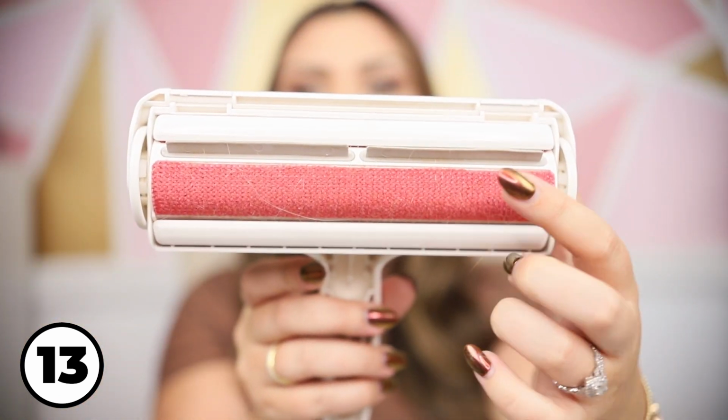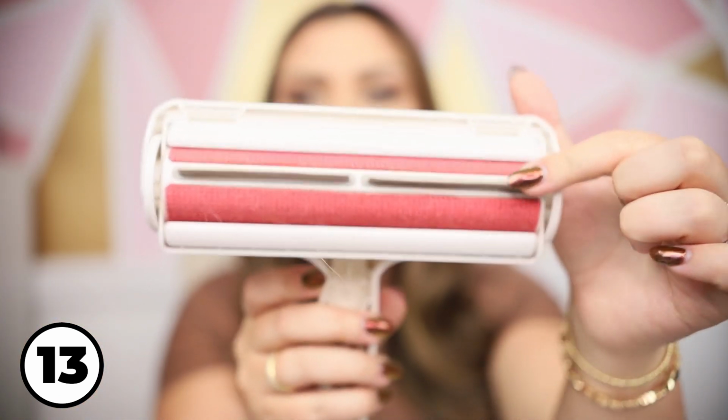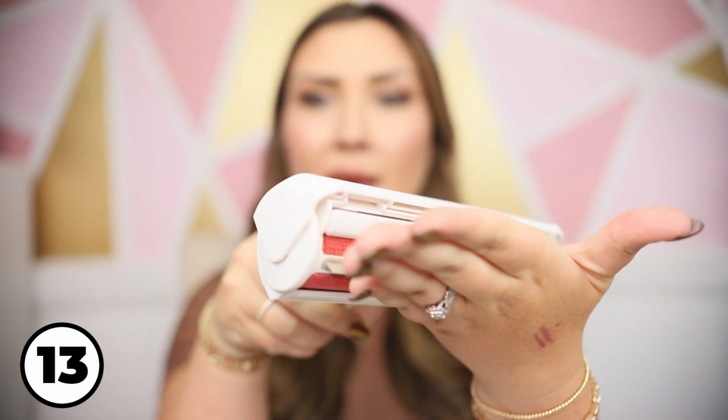Speaking of dogs, I have to mention my favorite Chom Chom pet roller. This thing is incredible at removing dog hair on your couch, on your clothes, in your car, wherever you are, you've got to get this Chom Chom roller. I don't know what it is about it. I think it's the combination of this felt material and these little rubber edges here that when you just roll it back and forth, it picks up so much dog hair and dirt that is on your couch. I love this thing, and it's just so easy to use.